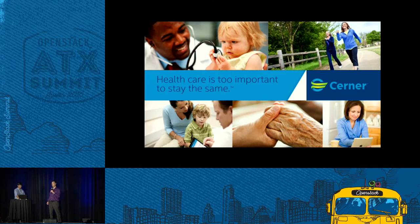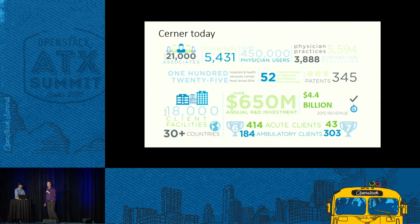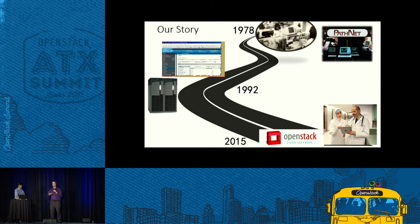So Cerner, who is Cerner? We are the world's largest publicly traded healthcare IT company. We're in over 30 countries. Our software is found in over 5,000 hospitals, used by nearly 500,000 physicians. Our journey is basically very similar to SAP. We started out as a mainframe lab system, and then we've evolved to a Win32 Oracle system that we host in our own internal environment. And then as we've moved and migrated to any device anywhere, we are now running on OpenStack and in the cloud.